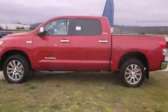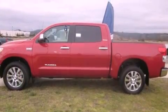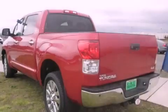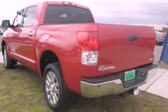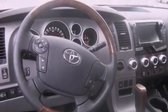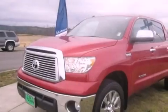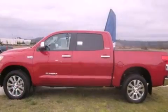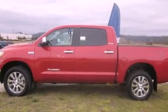The following features are also included: memory settings for the driver's seat's positions, so you can recall your favorite position with the push of one button, air conditioning with automatic climate control, steering wheel mounted controls, a leather-wrapped steering wheel, tinted glass, an anti-lock braking system, parking distance sensors, a home link feature, a rear window defroster, and cruise control.